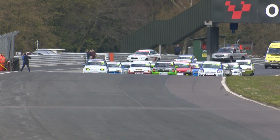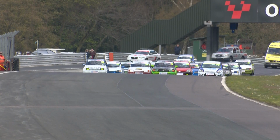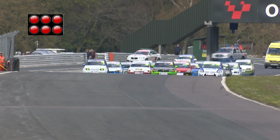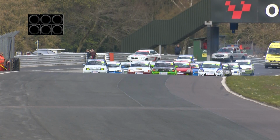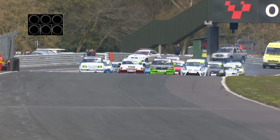So once again at the front row of the grid, Adam Brown, your pole sitter on the left-hand side. He won race 1 earlier on today. Can Greg Spate or William Heslop or anyone else do anything about that? Lights up on the top left of the screen, lights out, and race number 2 at Oulton Park is underway.